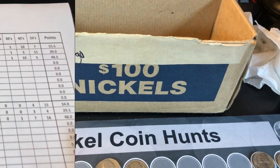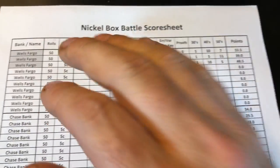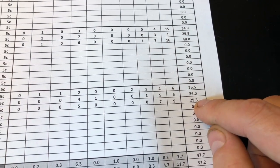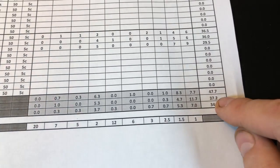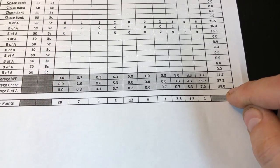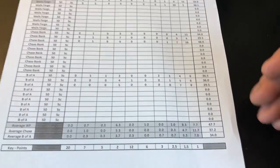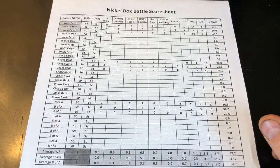So let me get these plugged into the stat sheet, and let's see who wins round 3 of the Bank Box Battle for Nickels. Well, we've got the stats plugged into the stat sheet, and once again, Wells Fargo 3 times in a row won the round. 48.5. Chase almost took it at 48, and B of A held up the rear at 29.5. So once again, Wells Fargo pulling further ahead, 47.7 points, destroying Chase by over 10 and obliterating B of A. We're only 3 boxes in, so it's anyone's game, but Wells Fargo won it last time, snuck it away from Chase at the end. Chase has got some work cut out for them. Can they catch up? We'll have to see.